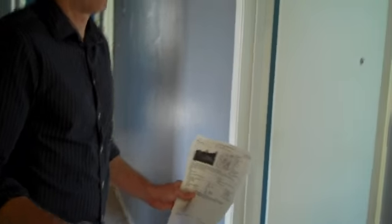This is a typical 4-bedroom, 2-bath house. It's just a bread and butter house in a bread and butter neighborhood, the kind of house we like. Here's one bedroom, just easy fix here. Carpet and paint.